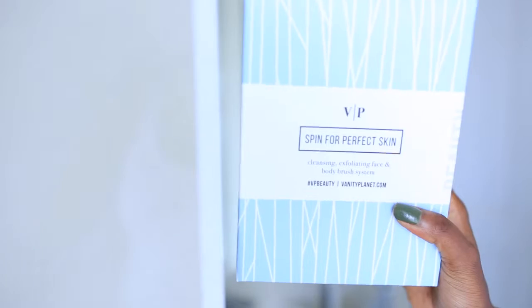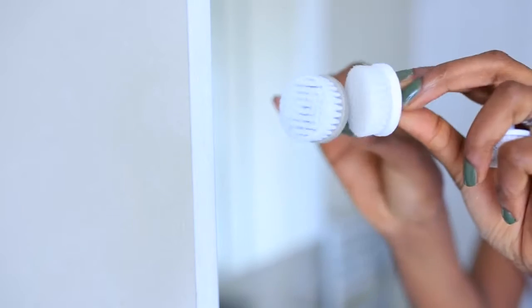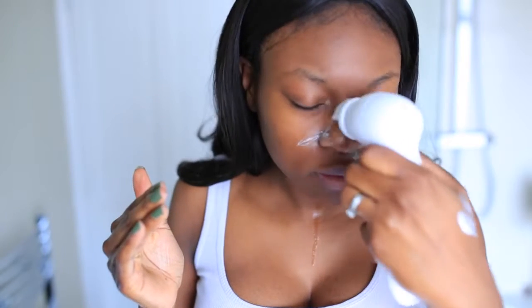Or you can use something like a face brush, which I love. This one is from Vanity Planet. It is the Spinful Perfect Skin, and I love face brushes like this because they're very, very gentle. This one has 4 different heads, and what it does is brighten your skin. It gets rid of some of those dead skin cells, and it causes a smoothening and a revealing of some gorgeousness underneath, but in a very gentle way. Some people have even found that using face brushes can actually decrease their pore sizes and really helps with that cleansing, and I genuinely think it works wonders.